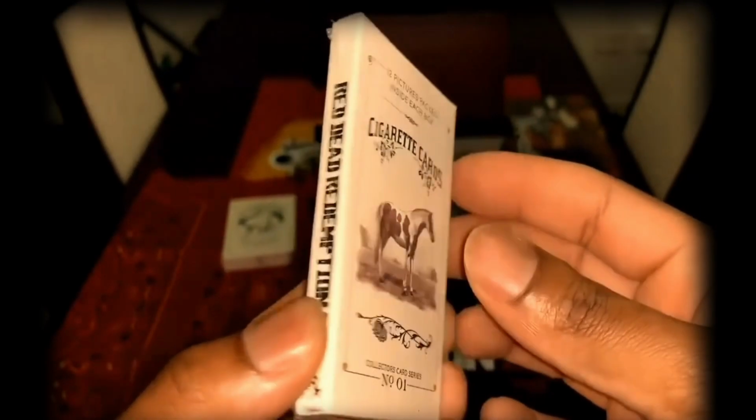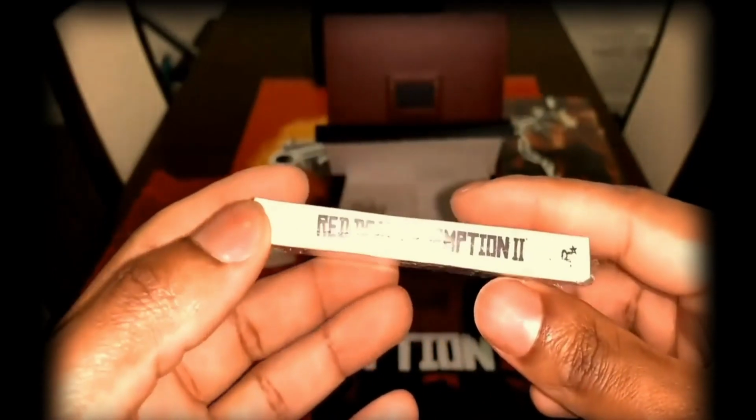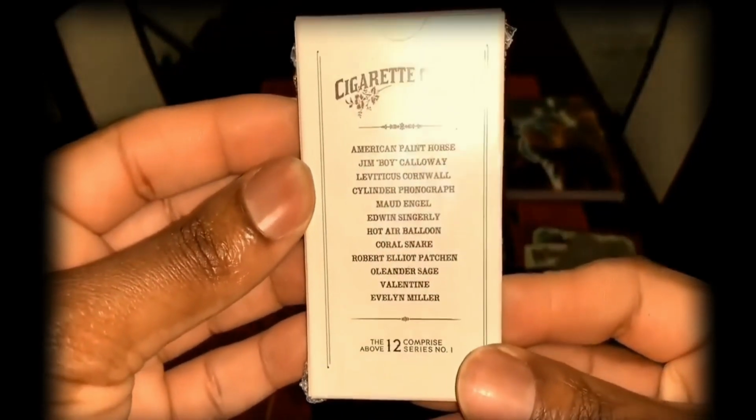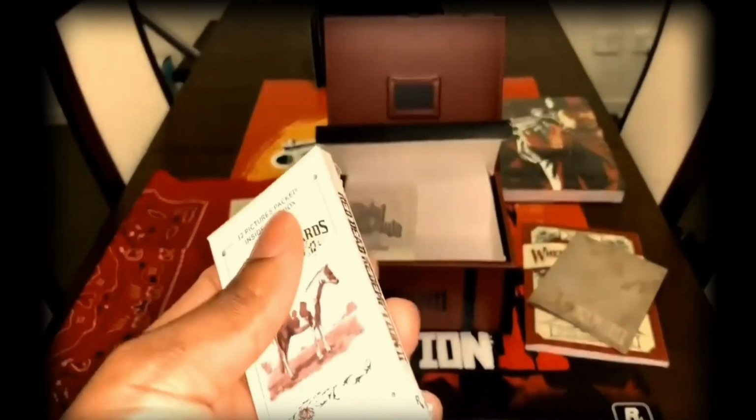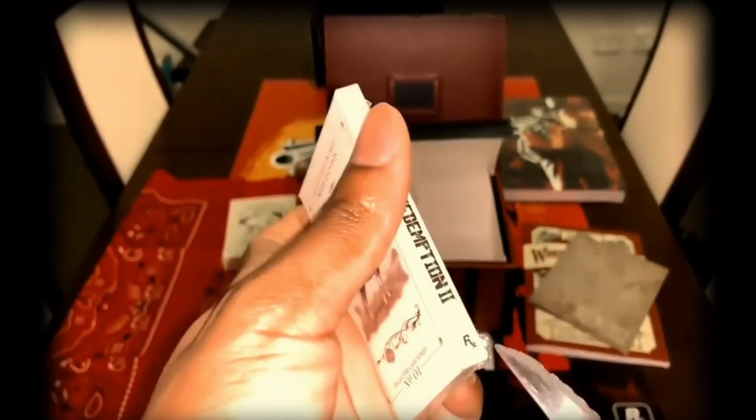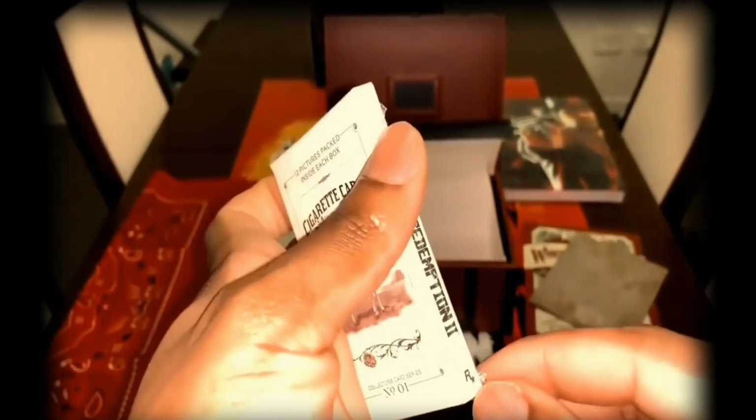The cigarette cards I thought were really awesomely done, and they added a lot of lore information at the back, as you guys could see, American Paint Horse and so on. So I do like that they didn't just put cards in there, but they really added extra detailing about the cards itself. And there was just so much more in this collector's box.